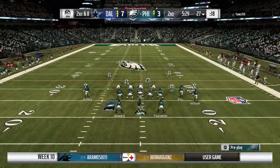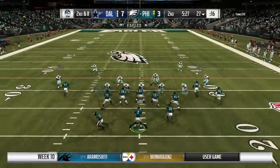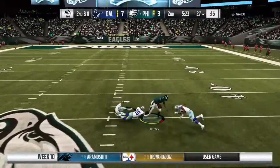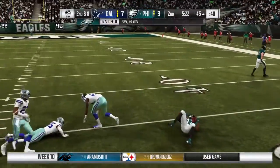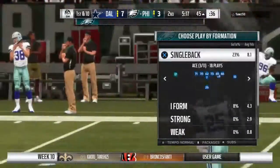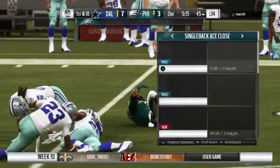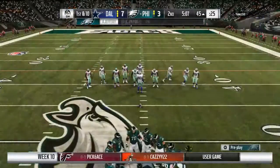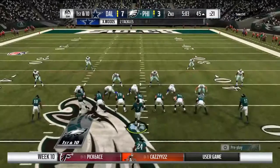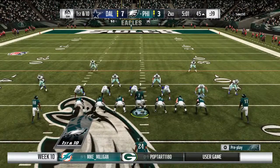Now let's go. Blue, Niner. Blue. Back to throw here. Jeffrey wheels it in over the middle, and he's taken down right at the 45-yard line. A really good pickup of 28 yards. So from Cowboy territory now, here's 1st and 10 at the 45-yard line.